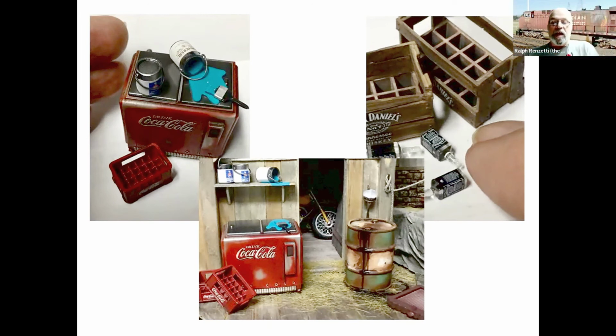I didn't have any paint cans either, so I had to make those. I wasn't sure, but my idea was to have a tipped over can of paint. So I took a piece of flat styrene, I think it was 10 thou plastic styrene, and I cut it in the shape of maybe the way the paint would spill.